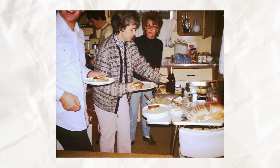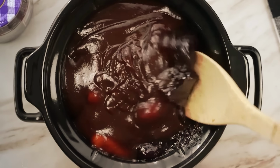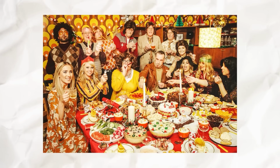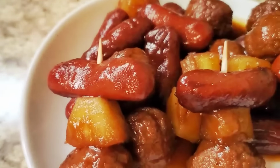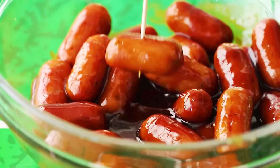It was the kind of dish that required no explanation. Everyone knew it. Everyone loved it. Each bite carried the cozy flavor of comfort food disguised as a party treat. Served with toothpicks or skewers, they brought warmth and laughter to cocktail hours and Christmas buffets alike. They represented everything the 1970s valued in food: convenience, creativity, and togetherness. No fancy plating, no complicated ingredients, just the joy of something that tasted like home.